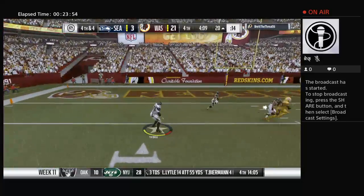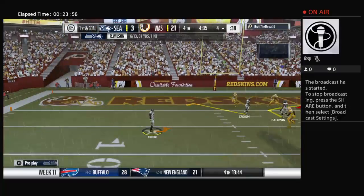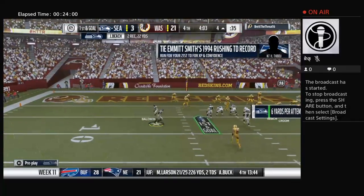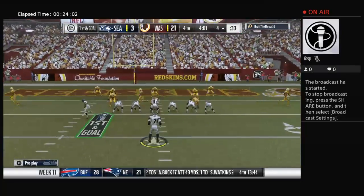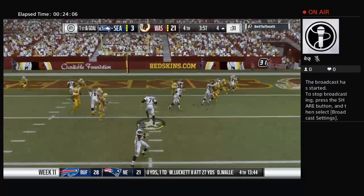And this time he's got the hook up. It's complete. And he's able to pick up the first before he's brought down inside the 5 at the 4. Well, it all came together on that one, didn't it? Big time throw on 4th. Now that had to feel good, didn't it?